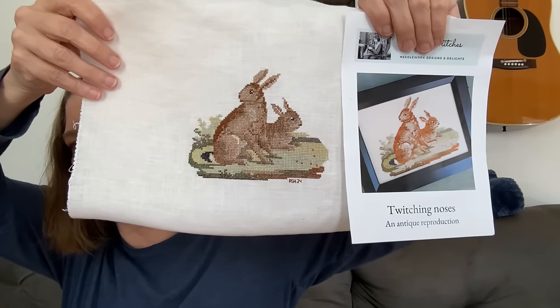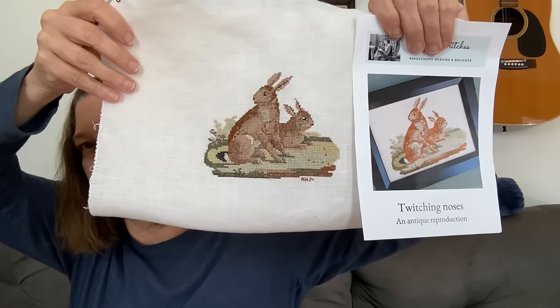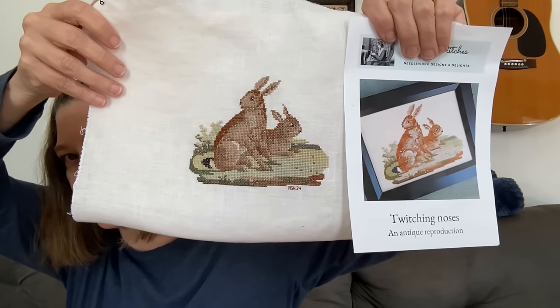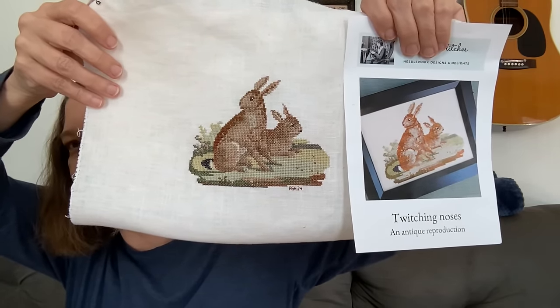But I like them. So this is an antique reproduction. You might hear Miha over there eating. She's making all kinds of little noises. So isn't that turn out cute? It's so cute. I can't wait to get a frame for that. Or make a frame for that.